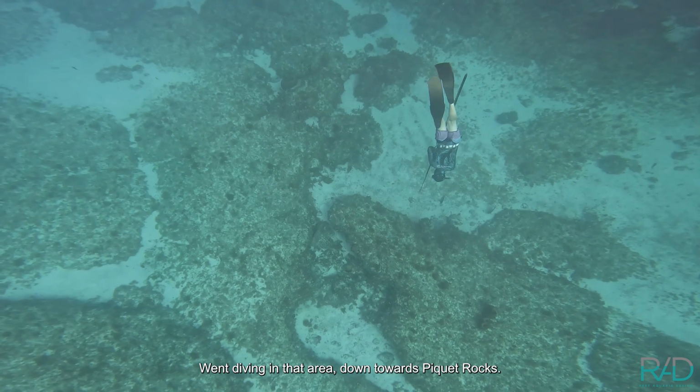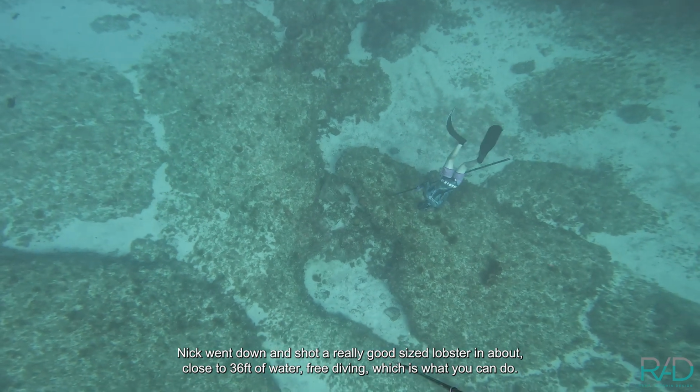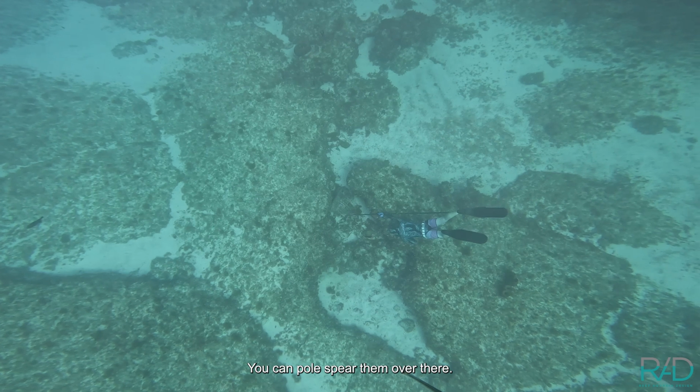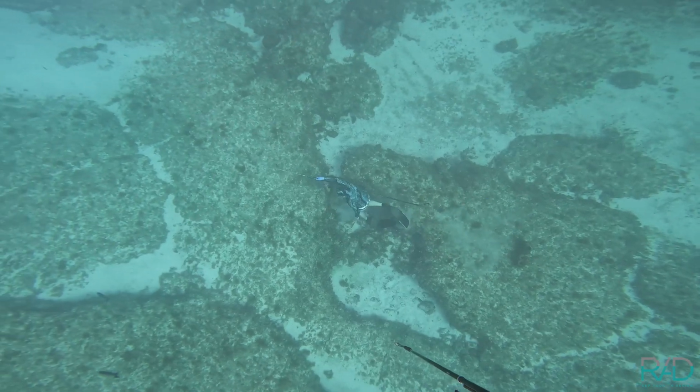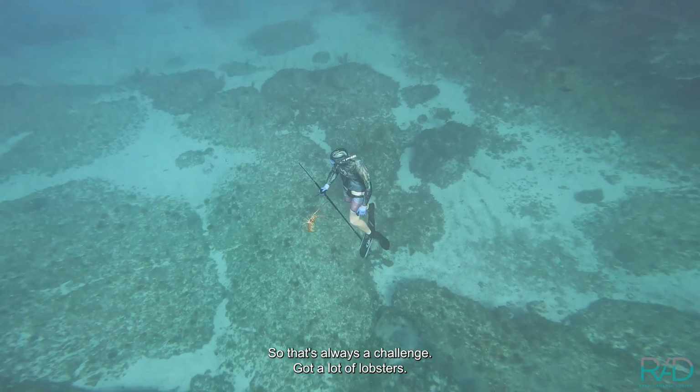Went diving in that area down towards Picket Rock. Nick went down and shot a really good sized lobster in close to 36 feet of water free diving, which is what you can do. You can pole spear them over there. So that's always a challenge, got a lot of lobsters.